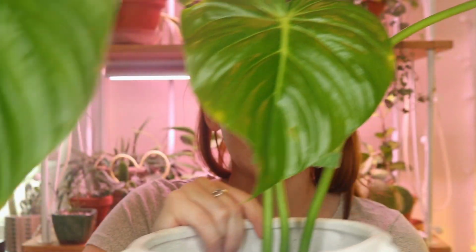But yes, this guy's one of my favorite plants. It was in a darker area while it was quarantined, so it hasn't grown a ton since. But before, when I had this guy in super bright light, it was putting out a new leaf every few weeks. So these are actually all new leaves since I got it. When did I get it? Probably 3-4 months ago. So yeah, plant number one is the Philodendron Pastazanum.